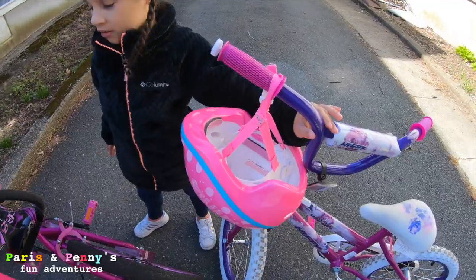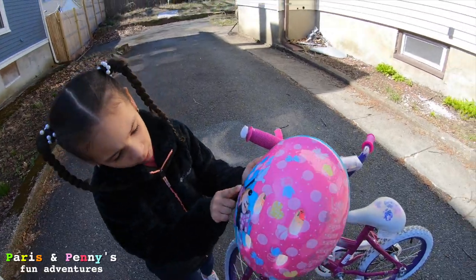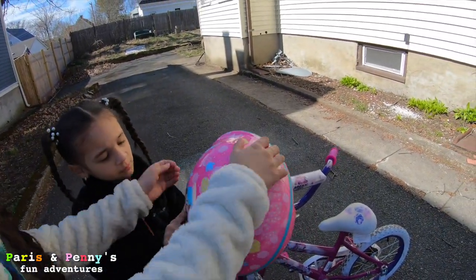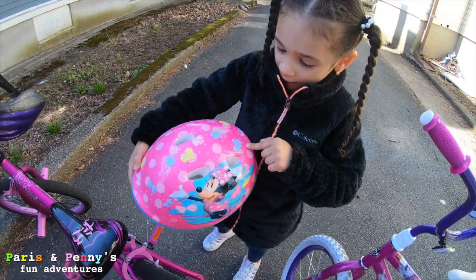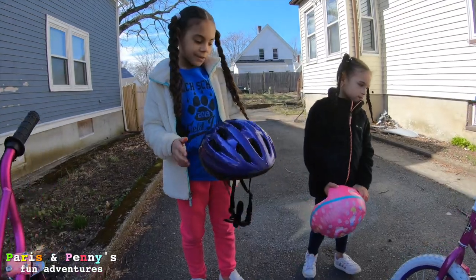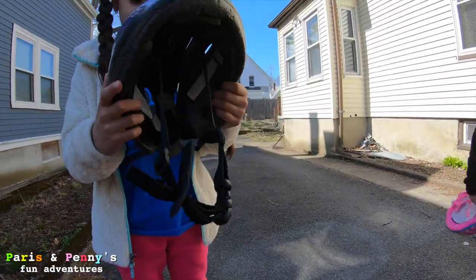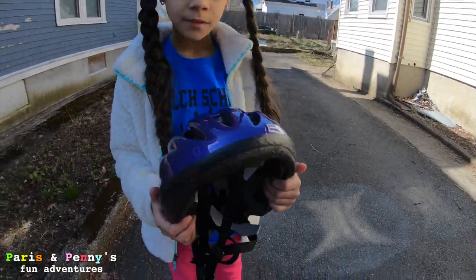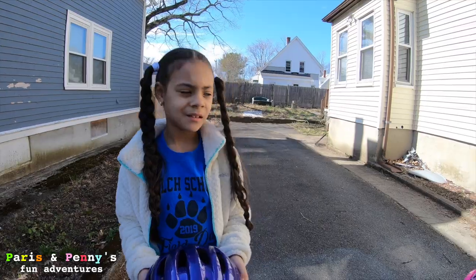Yeah. Look, helmet. Wow. Penny, can we see your helmet? Can you show it to us? Okay, here I have Minnie Mouse. Hold this so we can see it, honey. Take it off. Here it says Minnie Mouse, some flower. And on the other side it says Minnie Mouse. Yeah, Minnie Mouse. It's nice. And it has shiny holes. And I can see myself. You know what those holes are for? That way you can get some air in there and you won't be so hot.